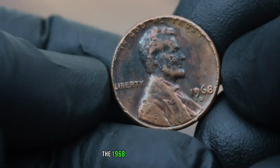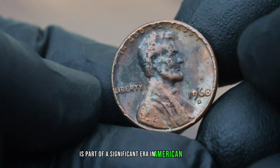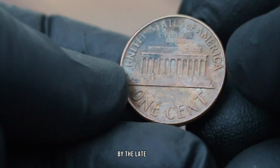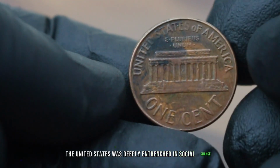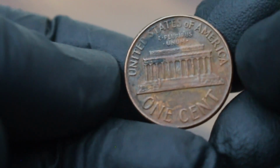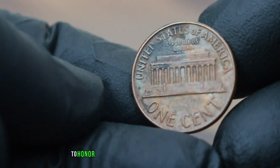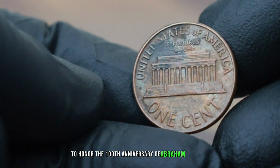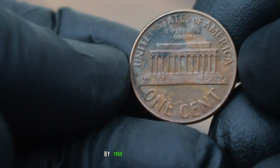The 1968 Lincoln penny itself is part of a significant era in American coinage. By the late 1960s, the United States was deeply entrenched in social change and economic transition. The Lincoln cent, first introduced in 1909 to honor the 100th anniversary of Abraham Lincoln's birth, had been minted for almost 6 decades by 1968.